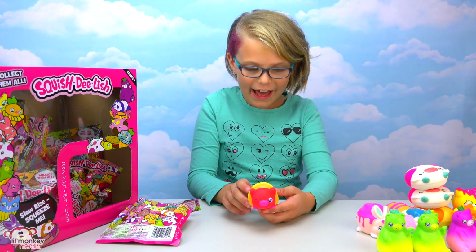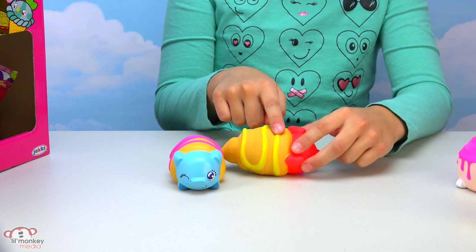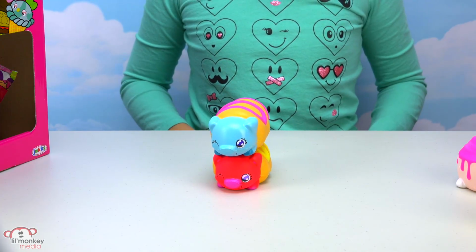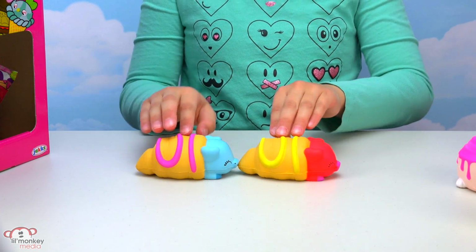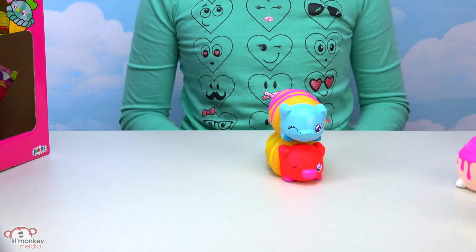We got another match. And this one's more neon-y. And then it has yellow frosting instead of pink. Pinky squish. Oh, I thought the pig was going to fall off because he was like tipping. I think they're both probably the same squishiness. I kind of like how you can stack them.